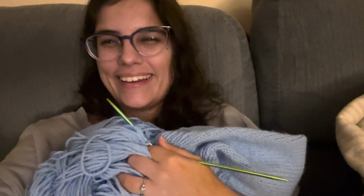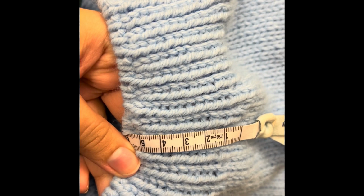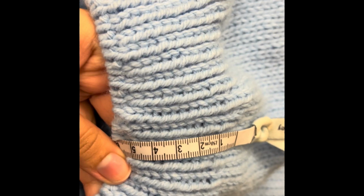It is 11:04, and I think I should stop knitting for the night, so that way I can get up at a good time for work tomorrow. 6 centimeters of ribbing done, 1 centimeter left.